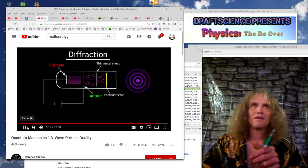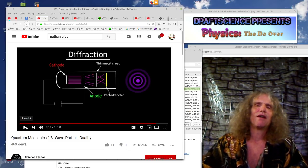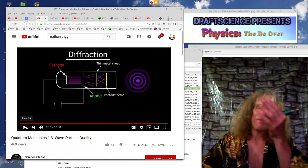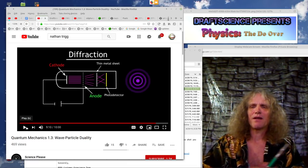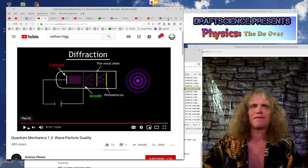The wave particle duality. So again, no wave-like nature really necessary for an explanation. They never tried other explanations. They want it to be waves. They're making it into waves. Not because the evidence indicates it's waves, just because they like it.